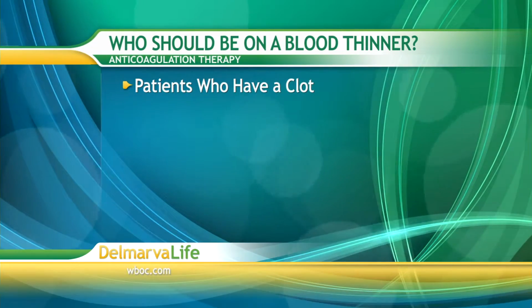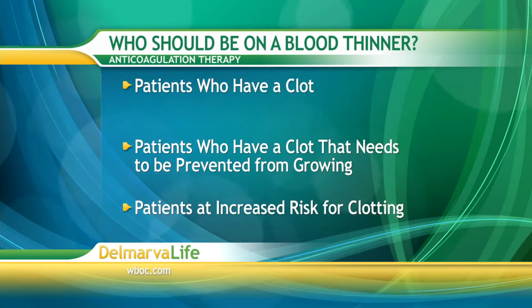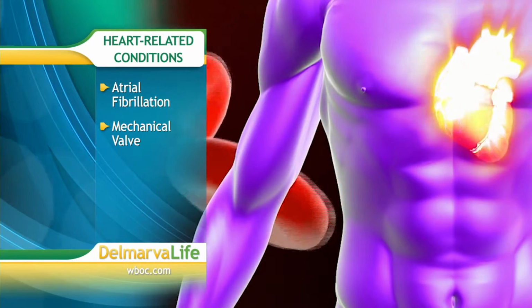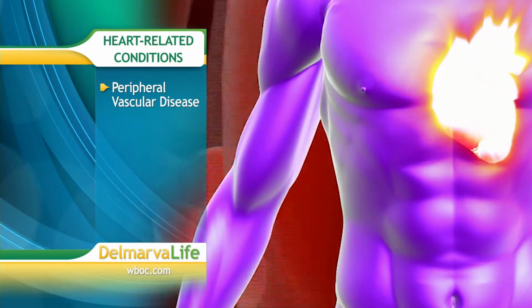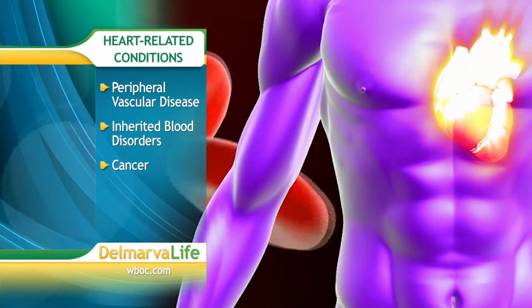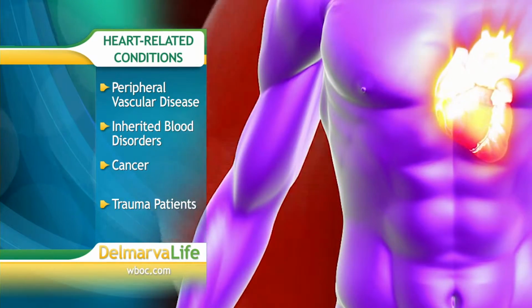Are there people that should be on these anticoagulants? Absolutely. So first, there are 3 different categories of people that should be on a blood thinner. Patients that have a clot that we want to treat, patients that we want to prevent those clots from getting bigger, and patients that are at increased risk for clotting. Those patients would include patients that have a variety of heart-related conditions like atrial fibrillation, which is a fast heartbeat, patients that have a mechanical heart valve placed, patients that have heart failure or unstable chest pain. In addition, patients that have peripheral vascular disease, so that's when there's a blockage or a narrowing in an artery in your leg. And then patients that have inherited blood disorders can be at increased risk for clotting. And then we have patients that have cancer, patients that are trauma patients that have some sort of injury that should be on anticoagulation. So you need to know your situation. Yes, you do.